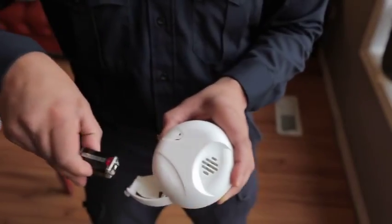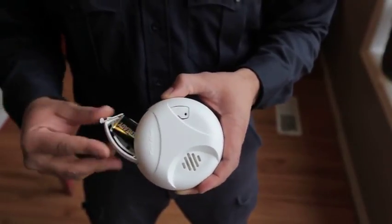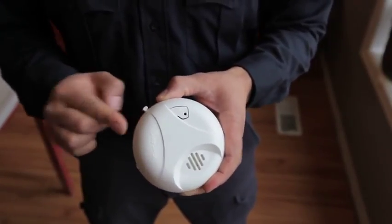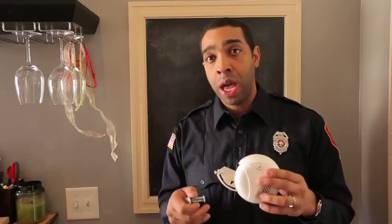In that case, you're going to need to open the storage cell where the battery is kept, take the old battery out, discard it, get a new battery out of the package, and place it back in the smoke detector. Make sure to check your user's manual to make sure that you're putting the battery in the correct way.